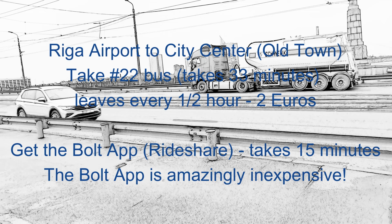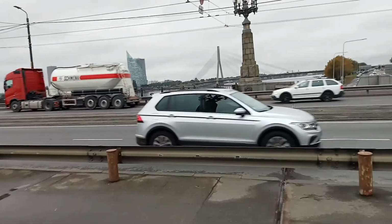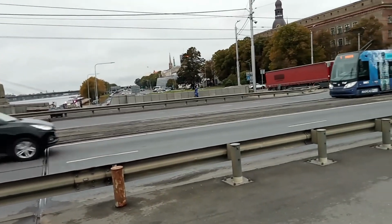This is a rideshare app called Bolt, and it's much cheaper than Uber in Riga. The Bolt app is amazingly inexpensive, and I used it all the time to get around Riga. Not a bad looking city even in the cloudy weather.